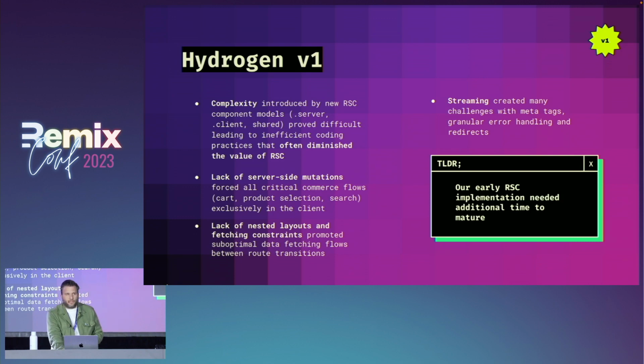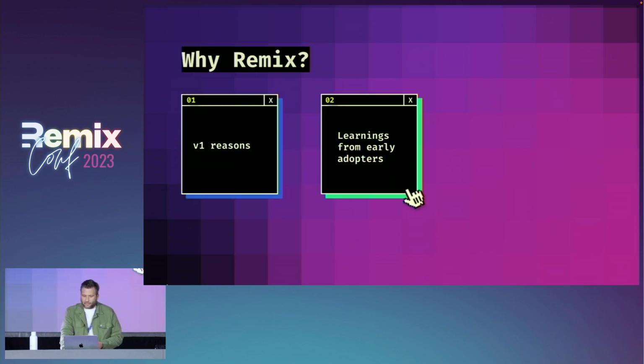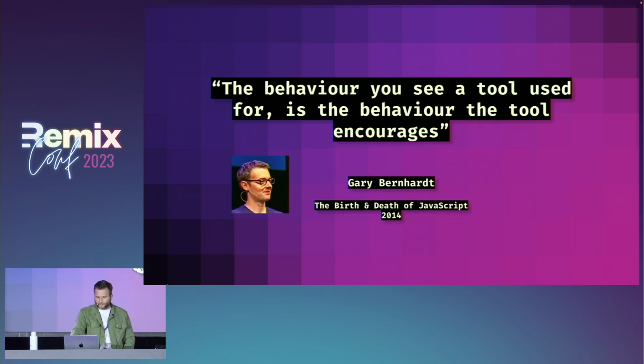TLDR is that the framework was still new. It just needed a little bit more time to mature, to maybe get there, but it wasn't fully there. Second set of reasons is what we saw from our early adopters. And this quote from Gary Bernhardt, for me, summarizes very well a lot of this talk, which is: the behavior you see in a tool used for is the behavior that the tool encourages.